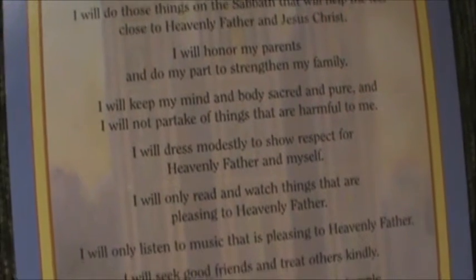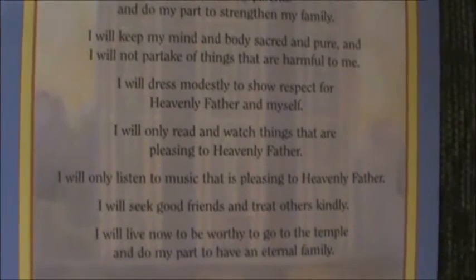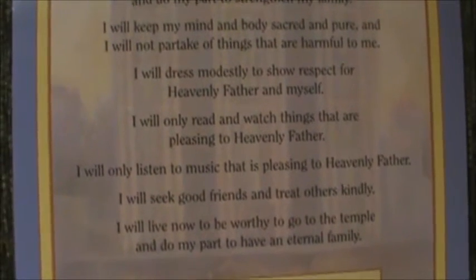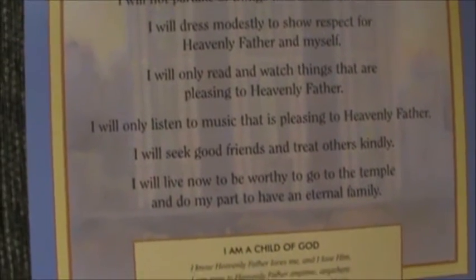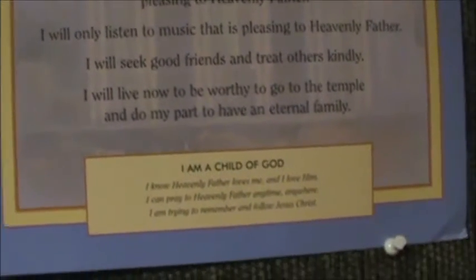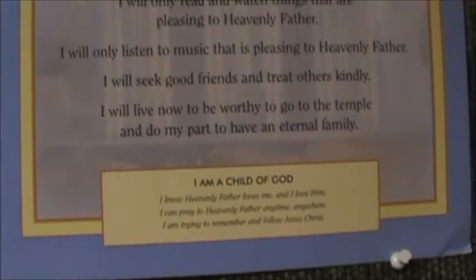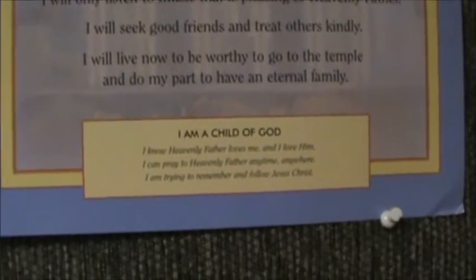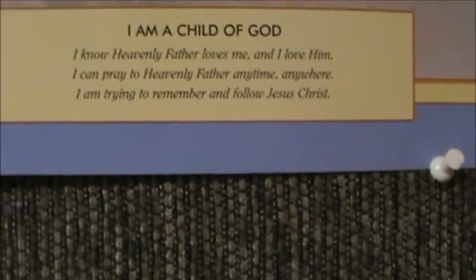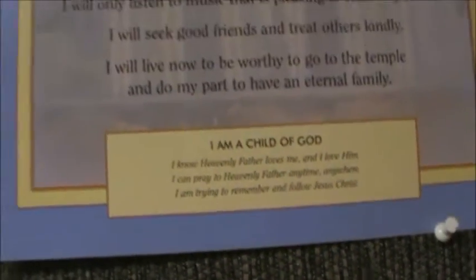I will honor my parents and do my part to strengthen my family. I will keep my mind and body sacred and pure and will not partake of things that are harmful to me. I will dress modestly and show respect for Heavenly Father and myself. I will only read and watch things that are pleasing to Heavenly Father. I will only listen to music that is pleasing to Heavenly Father. I will seek good friends and treat others kindly. I will live now to be worthy to go to the temple, to do my part, to have an eternal family. I am a child of God. I know Heavenly Father loves me, and I love Him. I can pray to Heavenly Father anytime, anywhere. I am trying to remember and follow Jesus Christ.